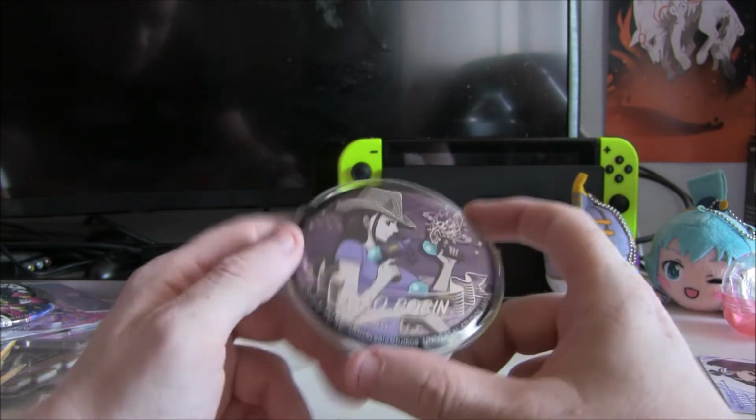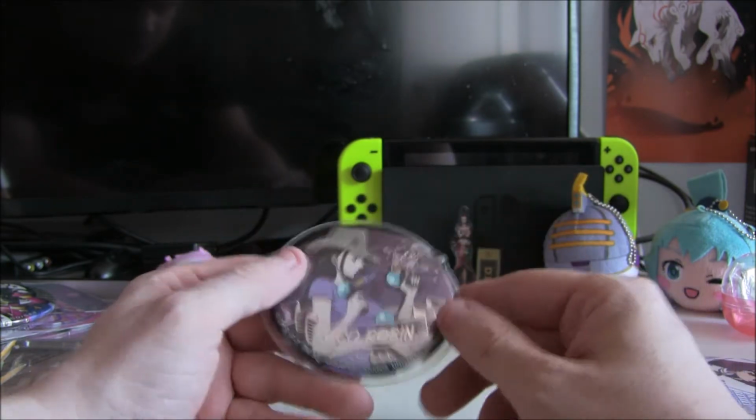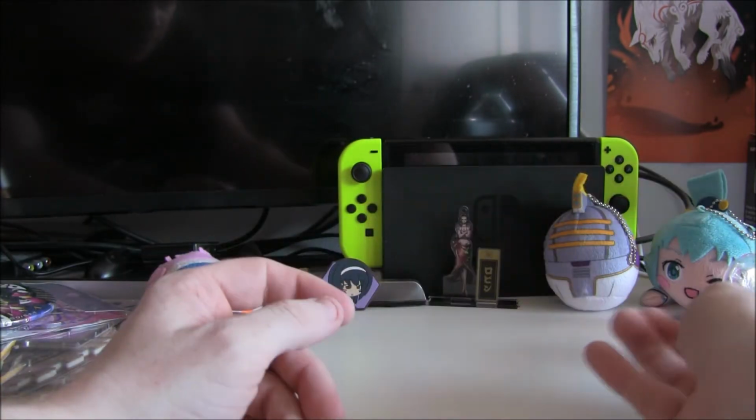Yeah, but it was a nice cool badge. I like the little pouches that they give them as well. So obviously the idea is that you wear them, and if you get wet, it doesn't ruin the badge, which is always nice.